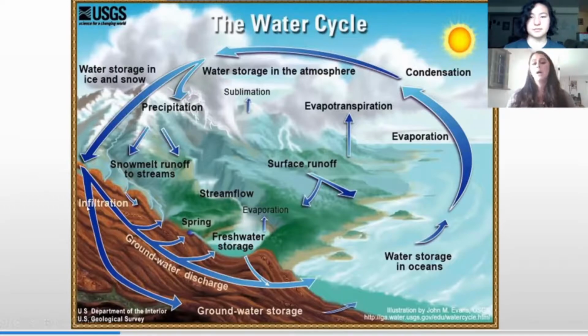And as the water infiltrates in, plants that are on the land will uptake that water, and then from there, transpiration occurs. It's very similar to evaporation. Evaporation just occurs from a body of water to the atmosphere, whereas transpiration occurs from plants uptaking that water and then transpiring it out of them up into the atmosphere. So very similar process, just two different ways to get there.